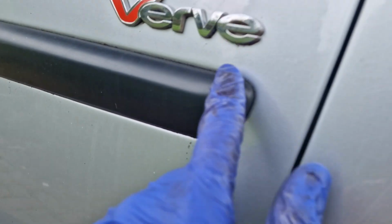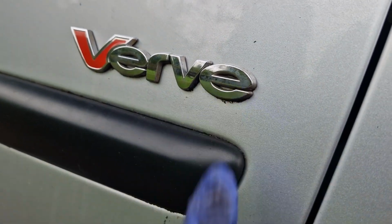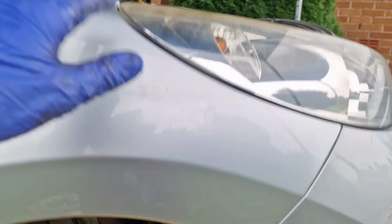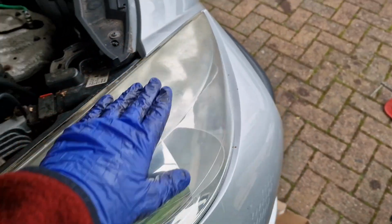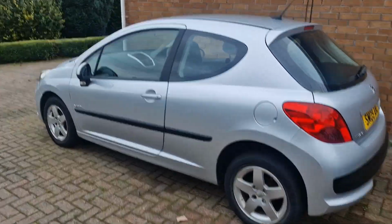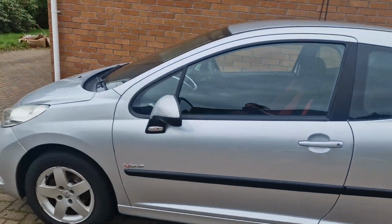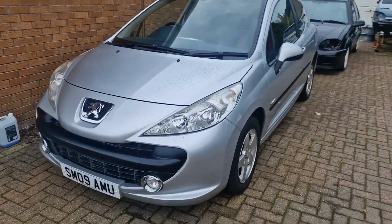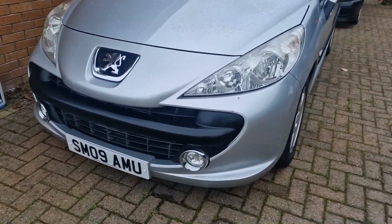Give it a clean, you can see its bits and pieces need doing. Then get it machine polished, tidy up the headlights, and it'll be all fine and nice. Okay, the Peugeot is finally finished. One more thing left, that's the MOT, and then it'll be up for sale.